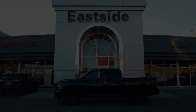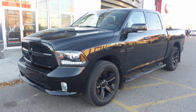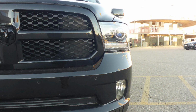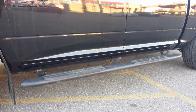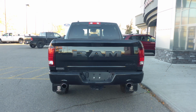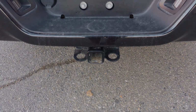Hi, Hardeep. This 2018 Ram 1500 Sport Crew Cab comes equipped with a 5.7-liter V8 engine and automatic transmission, bifunction halogen projector headlamps, fog lamps, power-heated folding side mirrors, 20-inch black aluminum wheels, tubular side steps, a sports performance hood, a trailer hitch receiver, and a black crystal pearl exterior.